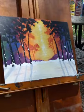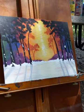So there we go. So I have put some snow. So now the background is nicely done. So I think it looks really good. So now, you guys ready? We're going to try to put this deer in.